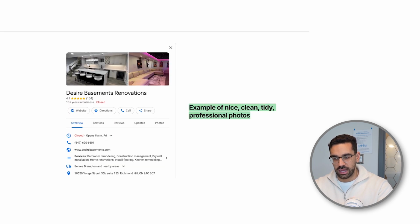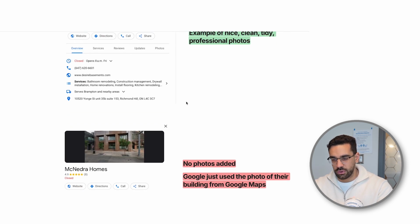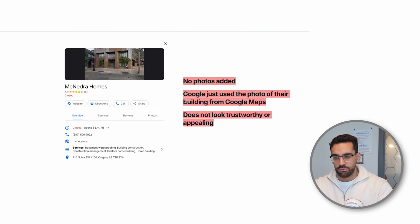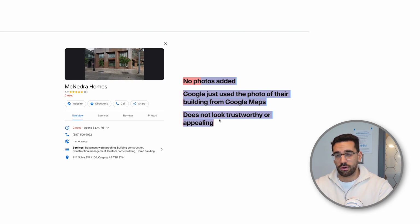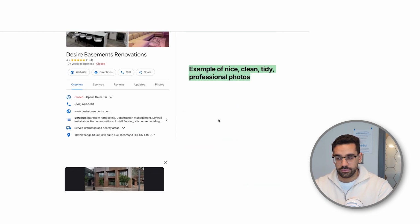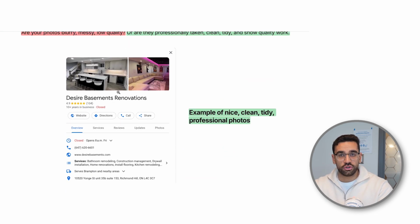Props to this company here. They have clean, tidy, professional photos, whereas this company has no photos, no reviews. It's just a photo from Google Maps of their building. It does not look trustworthy or appealing at all. So yeah, people would much rather entertain this.